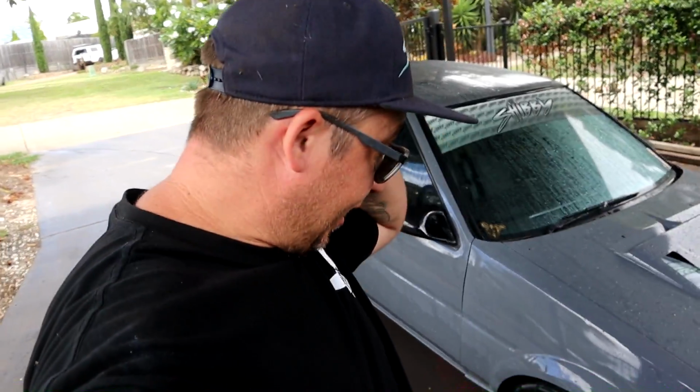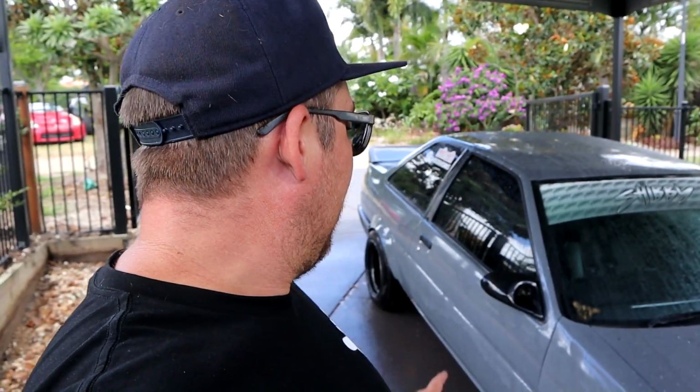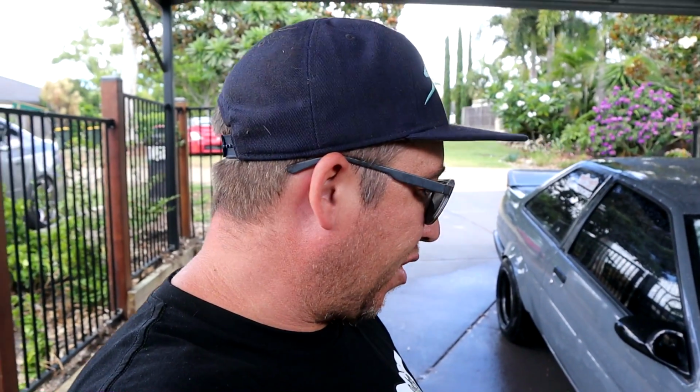All right, there we go. She is clean as a whistle. It's always cool seeing this 8.6 and that 86 in the same spot. I can't wait until the bodywork gets done on that car and it's painted as well. These cars are just going to look so stupidly cool together. Right. Actually, I might just leave it in the driveway to dry.